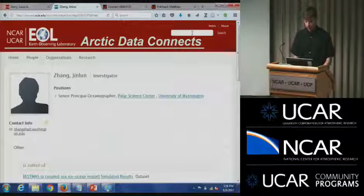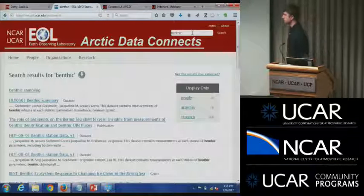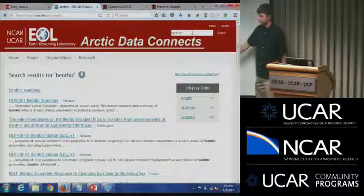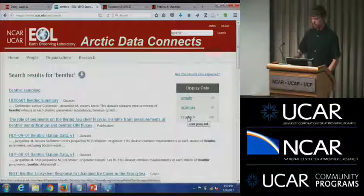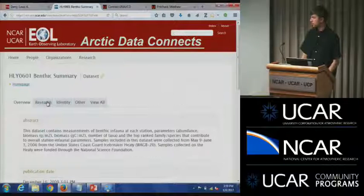There's a search page up here. I'll search on more of a topic in this case instead of a person. And so when I search on the topic benthic, which again is related to biomass in the sea, we get some people, some activities, and a bunch of research products. So this is a way of zeroing in on some of those if I wanted to select by those kinds of entities. I'm going to choose this first data set here, to show another data set page.